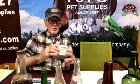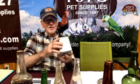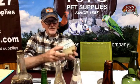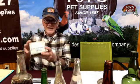This is a tin which Fleischmann's yeast came in. Eat it for health. Fleischmann's yeast. All it says is eat it for health. Nothing else on the box, no dates or anything. Don't believe so. But we all know it's kind of old.